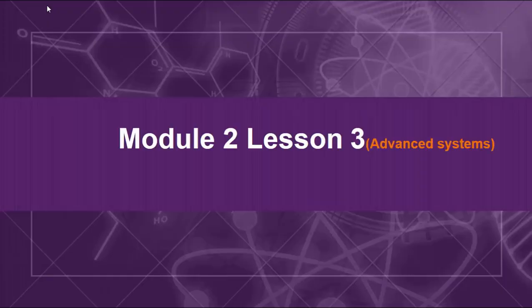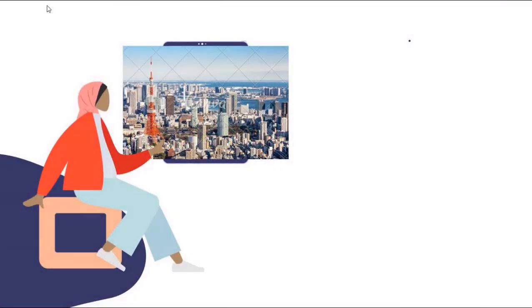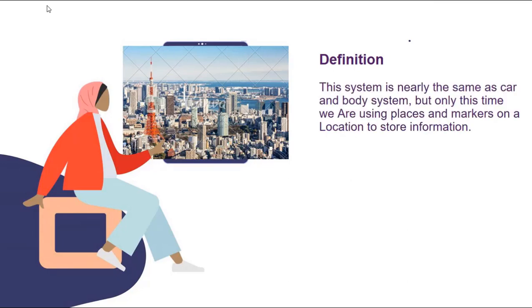Module 2, Lesson 3, the room memory system. So, what is the room memory system? This system is nearly the same as the car and the body memory system, but only this time we are considering places and markers on a location to store information.